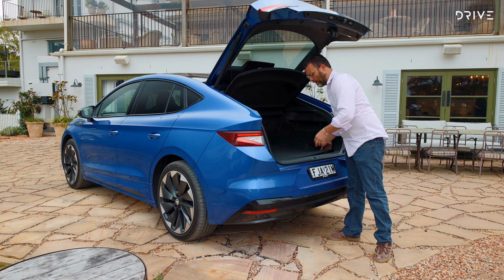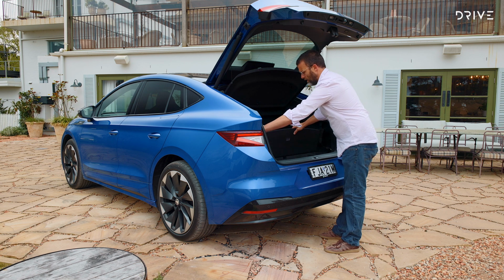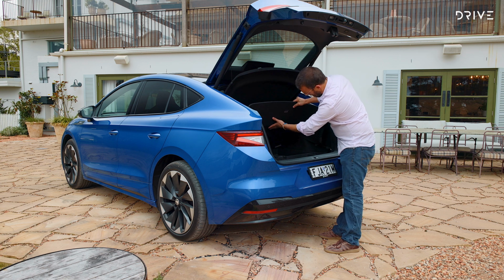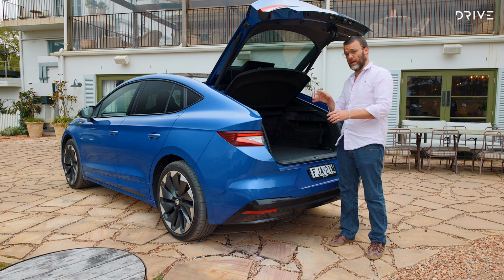Now a couple of things to note here. Underneath this floor, you do have some additional storage in there. There's no spare wheel in this. You do have a tyre repair kit. That's par for the course, I think, for most electric cars these days. And there's even a bit more room if you pull this floor up once again. So that's pretty good.